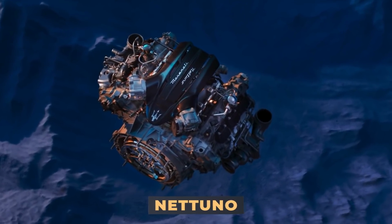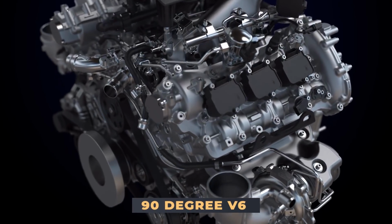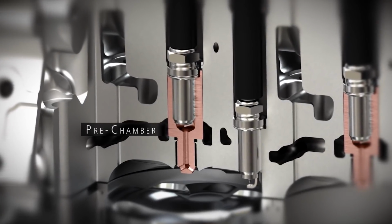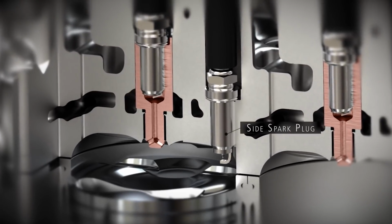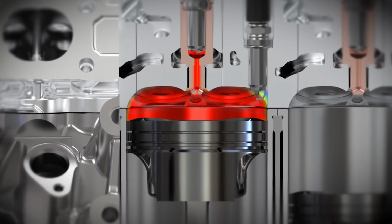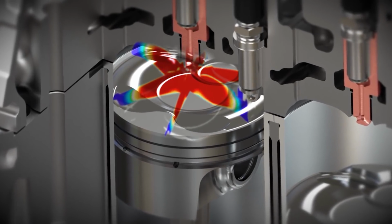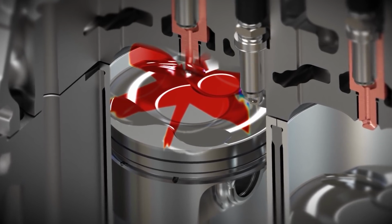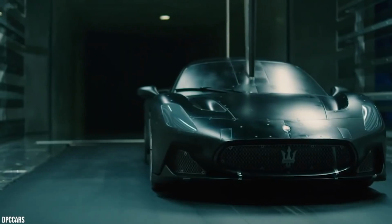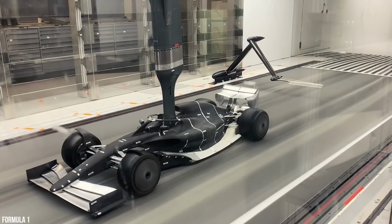Dubbed the Nettuno, it drops two cylinders in favor of a 90-degree V6 being force-fed by twin turbochargers. Two spark plugs work in unison to make the bang that makes the go. During the compression phase, one of the spark plugs sparks the mixture in a sort of antechamber that forces the mix into the cylinder in a star-shaped pattern and fired again by the second spark. Maserati says this makes for a more efficient burn, and they have a great test bed. It's a similar process to one used on Formula One race cars.